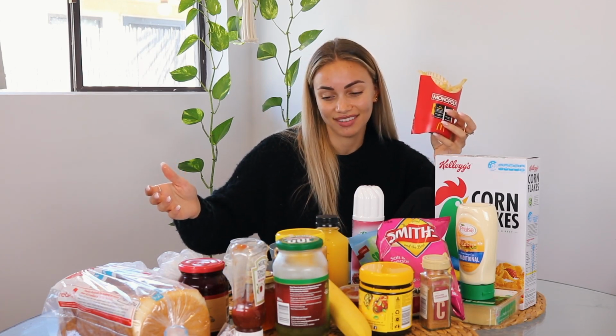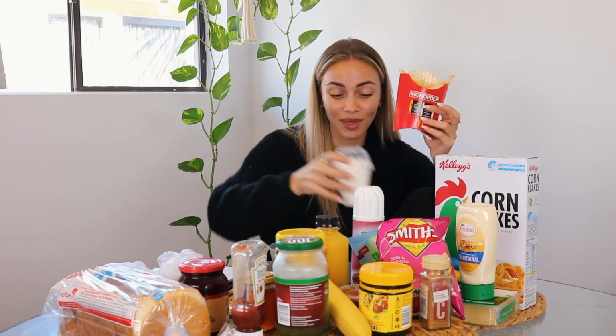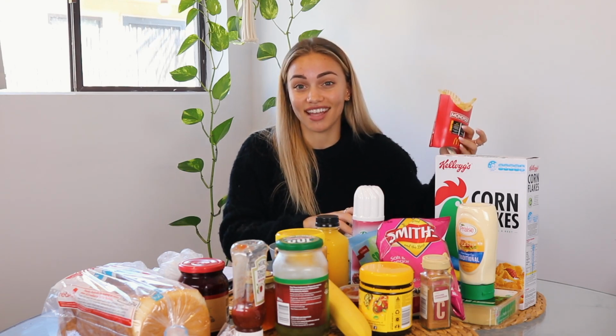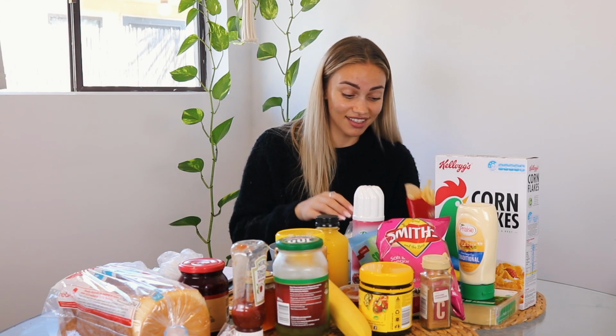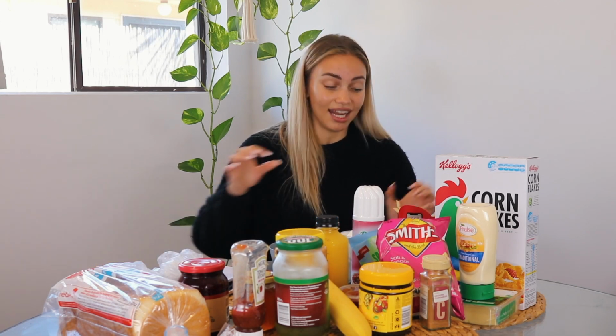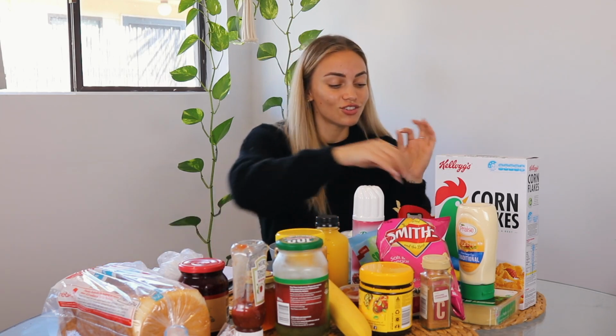Guys, this isn't weird. This combination right here is not weird, but I'm using it as an excuse anyway to eat McDonald's fries and a vanilla sundae because it is literally the best combo ever. I worked at McDonald's for like 5 or 6 years as a teenager and I lived off this. Like, it was so good.